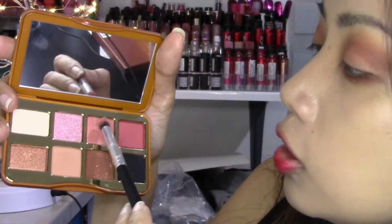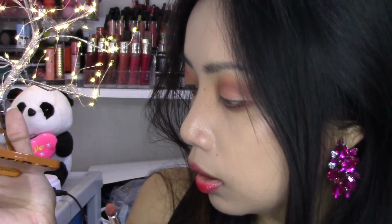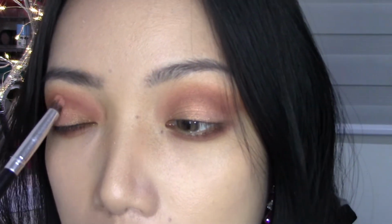Alright, do you guys see that? I don't really see it that much, but here, I'm trying to make it show up. Okay, let's try on my other eye. You guys see that? Alright, so it doesn't really show up that much. It barely shows up on my eyes. And if I swatch it, it's definitely there. So I think it also depends on what kind of eyeshadow primer you're using. But I still think it's a pretty look if you just want a more natural everyday look.